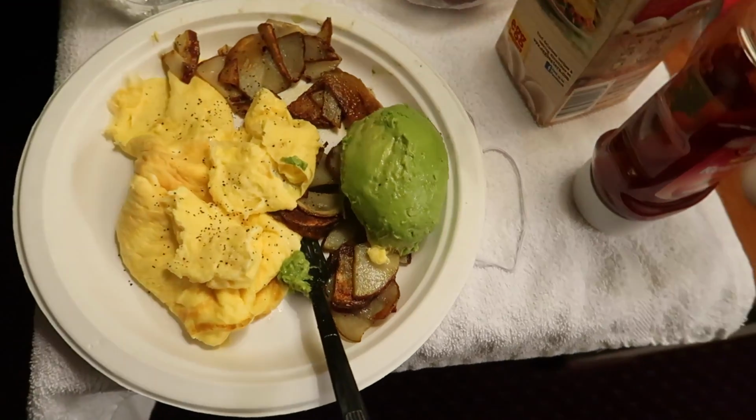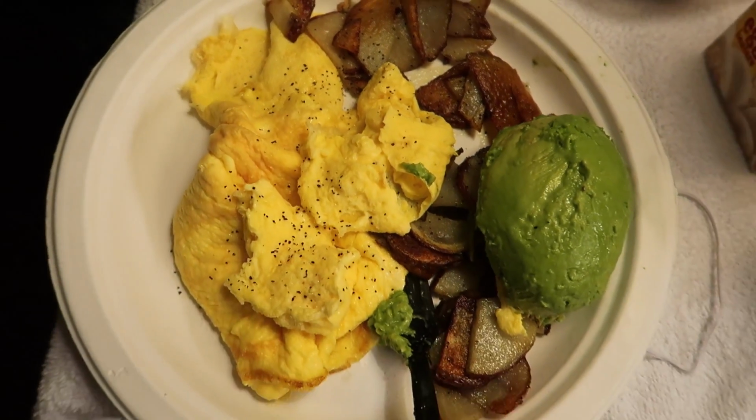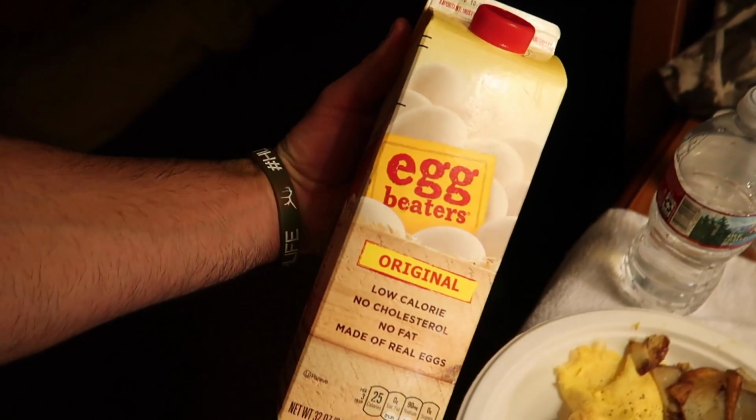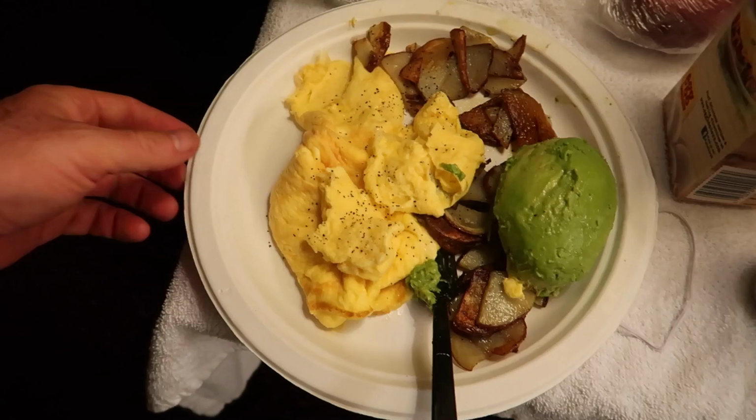Look at this masterpiece. Breakfast for dinner, we got eggs, potatoes, avocado. Decided to get the egg beaters this time just because we're traveling and it's easier to keep than eggs in a cooler, which sometimes will break.